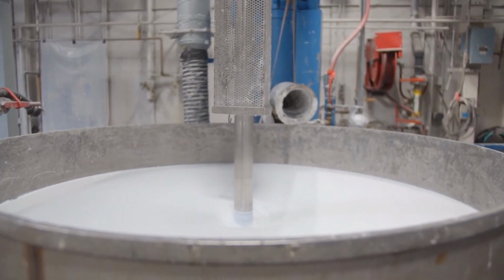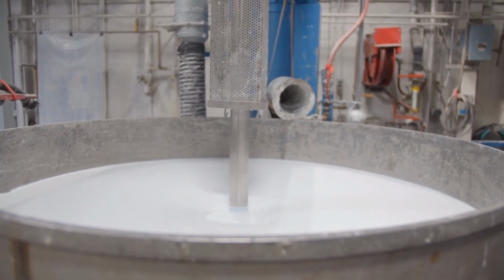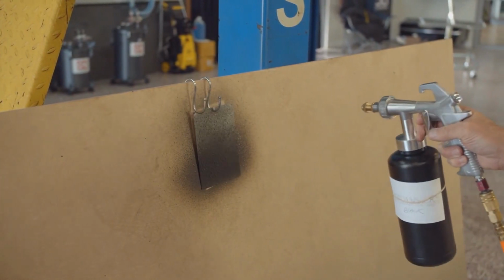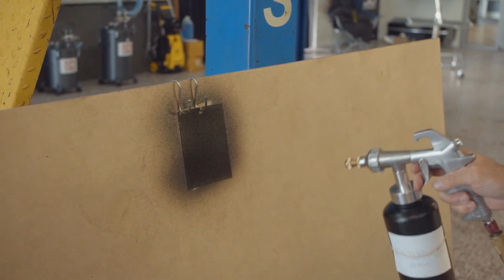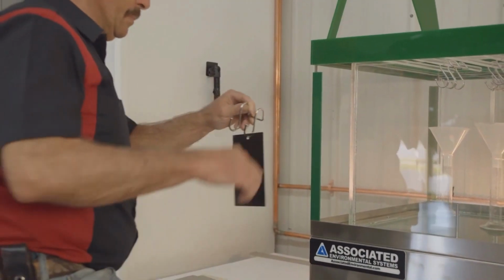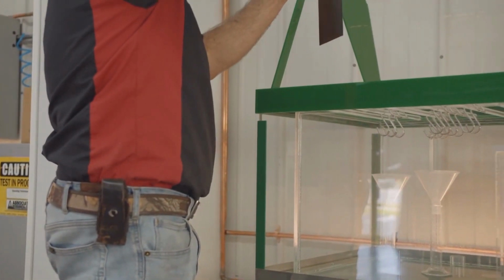What are some of the things you look for in a product when you're developing it? Ease of use, because we're spraying it, so when we give it to one of our dealers and now franchisees, we know that it's going to be user-friendly. We want it to have the characteristics and the performance that the consumer would expect as well, and we want it to be environmentally friendly.